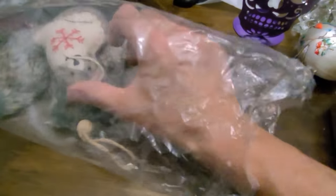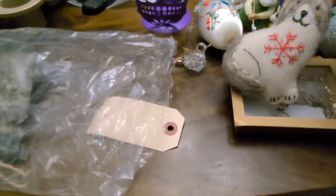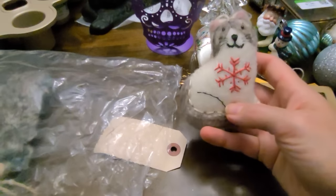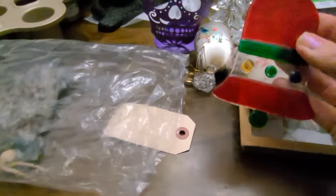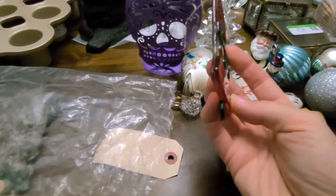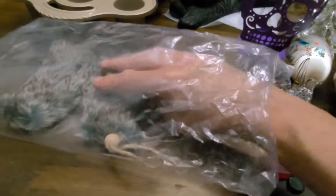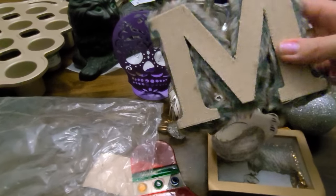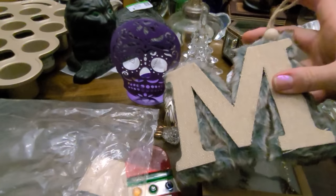Let's see. Here is a little cat ornament. Cat with a snowflake on his chest. He is really sweet. This looks like fused glass. It is a bell. Lovely piece. And last but not least, this is an M, a fuzzy backed M. Faux fur on the back there with a hanger.